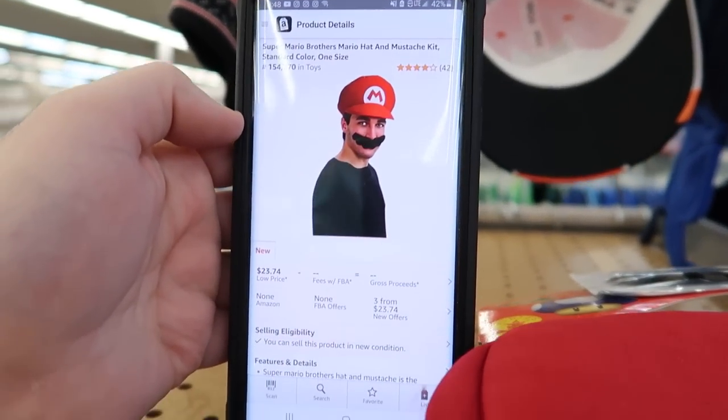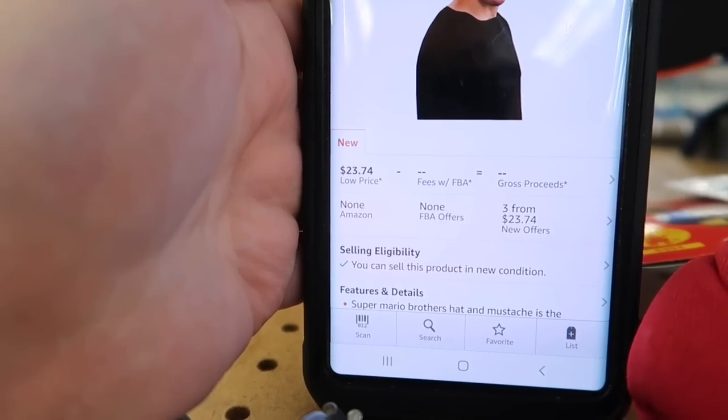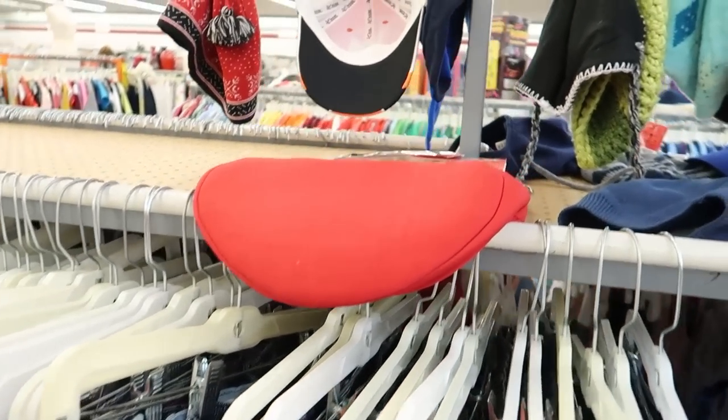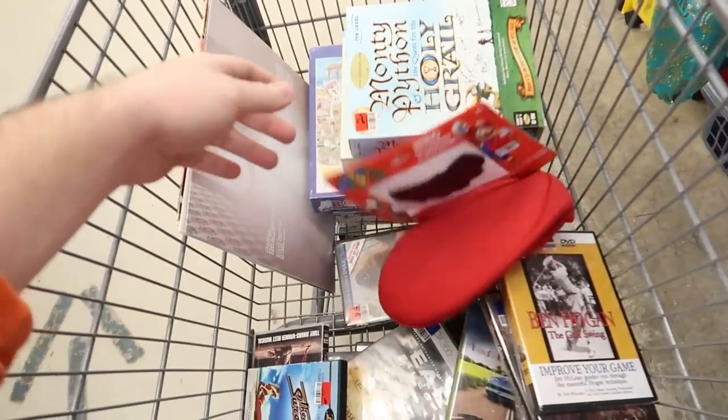I'll show you guys exactly what it's going for. Great rank, $23.74. After fees, after what I paid for it, I'm making about $16. That's not bad. That is pretty easy money right there.